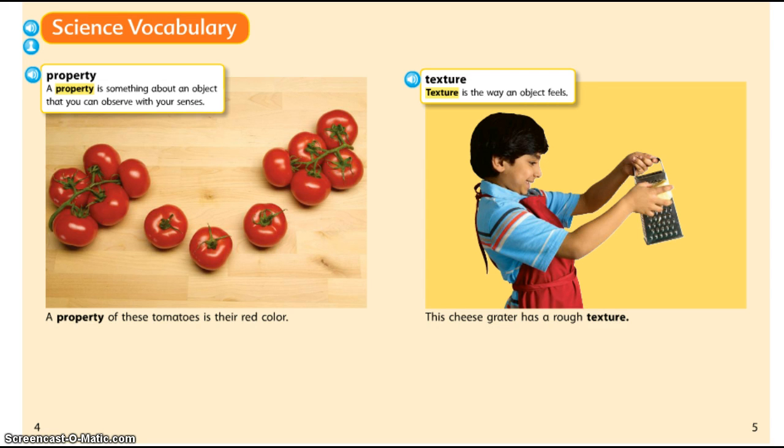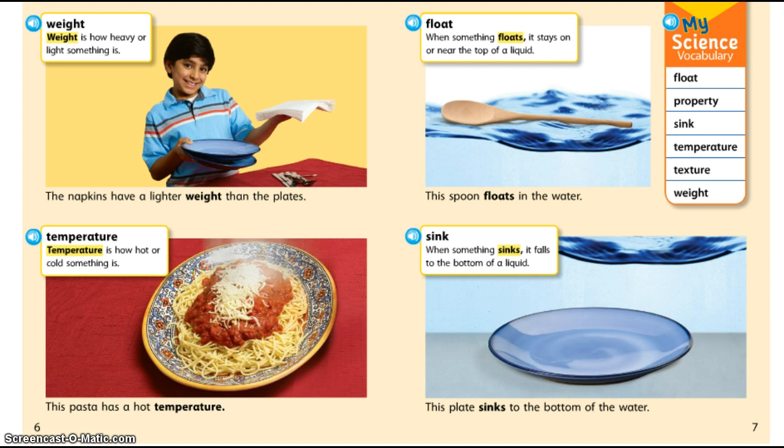Property. A property is something about an object that you can observe with your senses. A property of these tomatoes is their red color. Texture. Texture is the way an object feels. This cheese grater has a rough texture. Weight. Weight is how heavy or light something is. The napkins have a lighter weight than the plates.